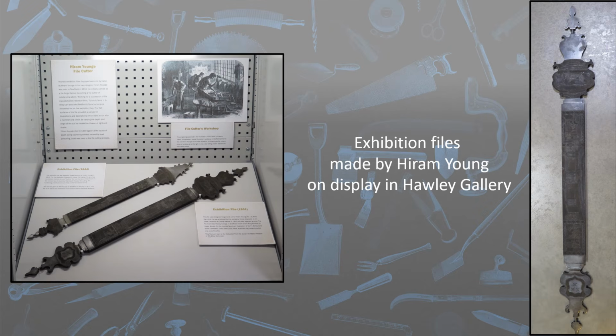Hiram Younge made a number of exquisite exhibition files while working for various file manufacturing companies in Sheffield. These included a 10-inch file made for Ibbison's depicting the Globe Works, a 32-inch file for Turton's with Chatsworth House on one side, and on the other side Wentworth House, a 54-inch file made for the Great Exhibition in 1851 while he was working for J. and Riley Carr, although the file was commissioned by the Union of the Sheffield United Filesmiths.